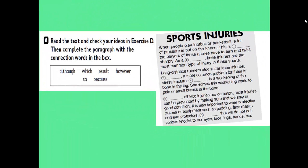Now let's do something different. Let's go to our workbook, page number 42, lesson number 11, sports injuries. Number A. Read the text and check your ideas in exercise number D. Then complete the paragraph with the connection words in the books. In the books we have although, which, result, however, so, and because. Let's read the text.